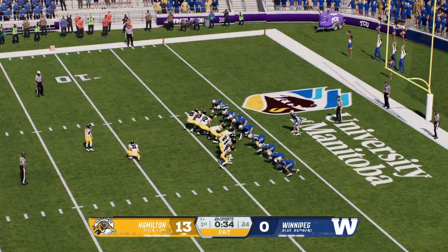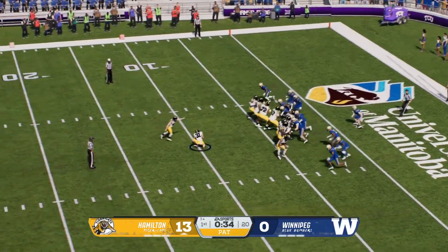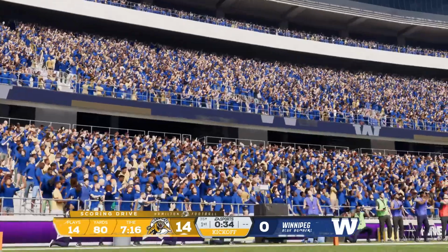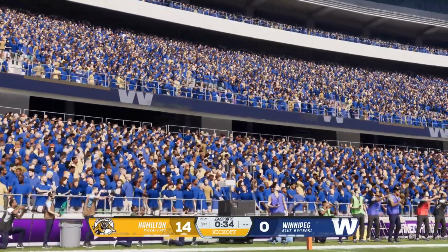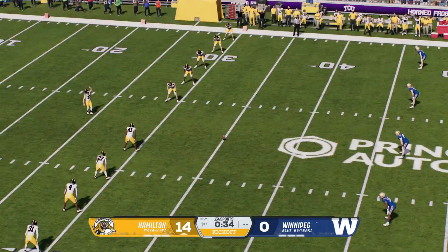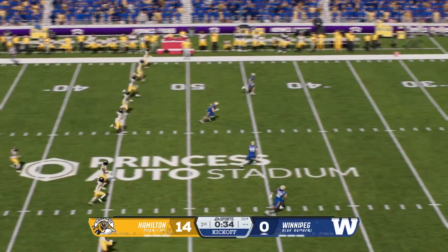Lining up to tack one more onto that lead. And the extra point makes it 14-0. That is what they mean when they say ball control, a 14-play touchdown drive. And they close the deal with the 7-yarder for the score. Kickoff unit on the field, and this defense will be called on to protect this lead.